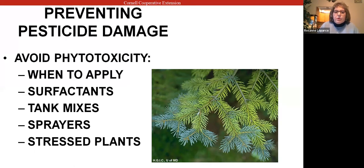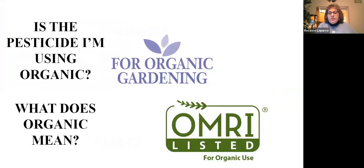So just an example. So is the pesticide I'm using organic? Well, it is only organic if it has one of these two symbols on it, the For Organic Gardening symbol or the OMRI symbol. The OMRI is Organic Materials Review Institute. They're essentially similar, they're just as rigorous certifications. It's just that OMRI caters more to agriculture and to entities that want to sell their produce as organic. The For Organic Gardening logo is typically for a homeowner product, but they're both as strict.